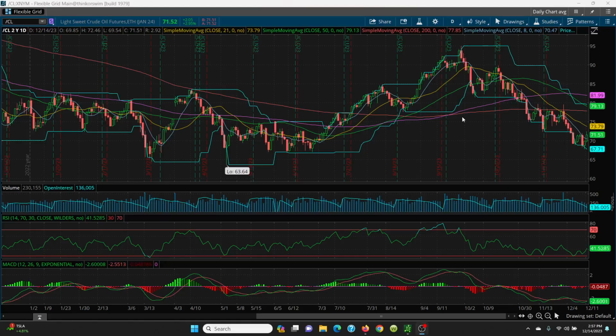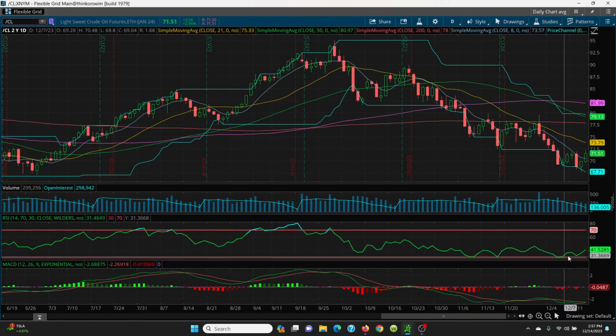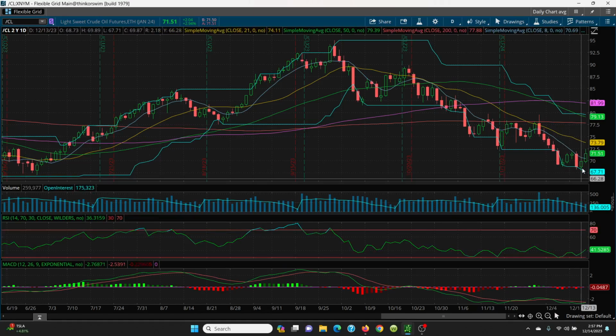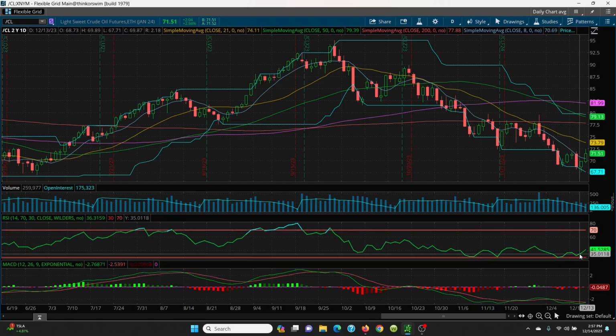All right, here we have the crude oil, your daily chart. Now, just one thing I want to point out that I've been pointing out for the last couple of videos is this RSI. See this? We had a low here, and we had a really low there. Then we had an even lower there, but we had a higher low here. That is a positive divergence. So that means this thing is going to rally up now. So I just want you to always watch the positive divergence.